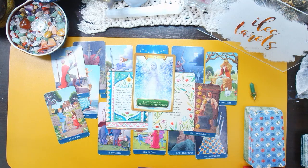Sixth chakra, Archangel Metatron. I'm not sure what this card is about. Let me read from the guidebook. So number 40.